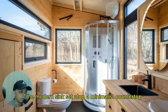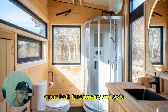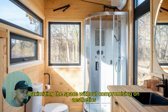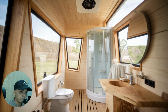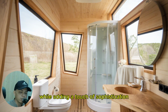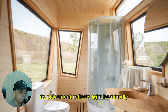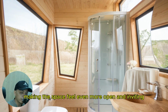The modern sink set atop a minimalist countertop offers both functionality and style. The design is simple yet elegant, maximizing the space without compromising on aesthetics. Above the sink, a stylish mirror enhances the brightness of the room while adding a touch of sophistication. Its placement reflects light beautifully, making the space feel even more open and inviting.